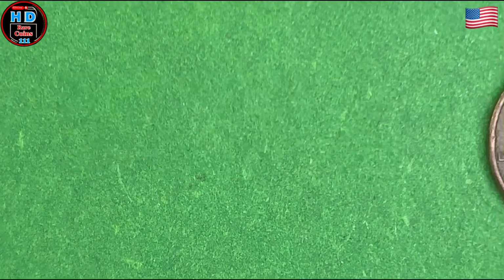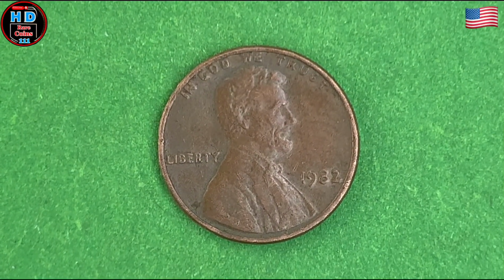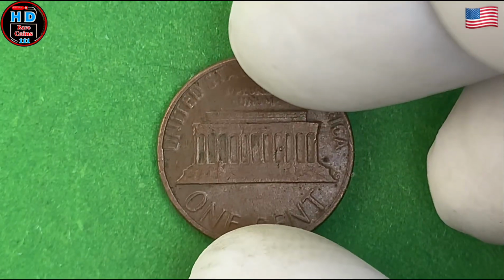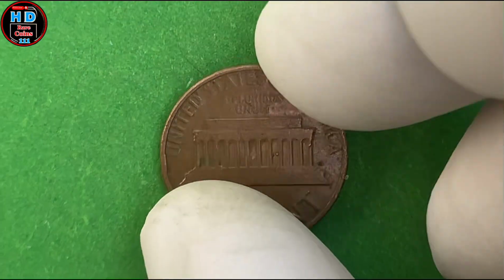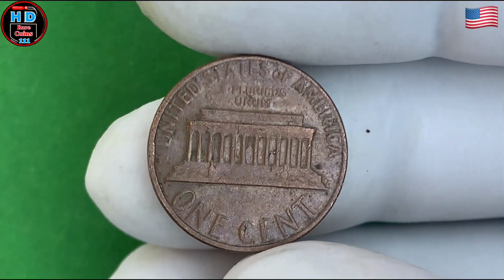When you think of a penny, it's easy to dismiss it as a coin with little value. After all, it's only worth 1 cent. But in the world of numismatics, pennies can hold incredible value, especially when they are from certain years or possess unique characteristics. One such penny that has garnered significant attention from collectors is the 1982 Lincoln 1-cent penny.